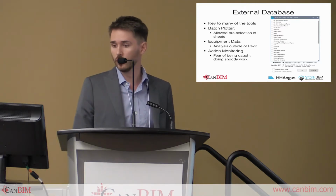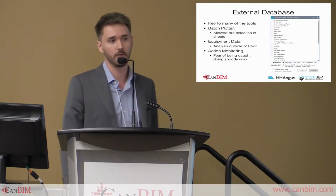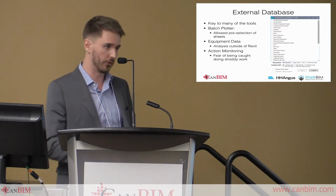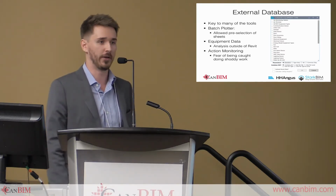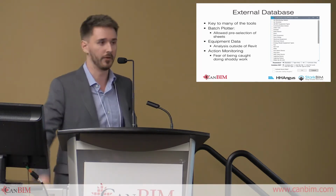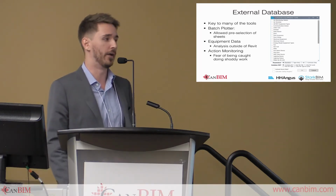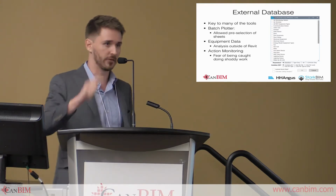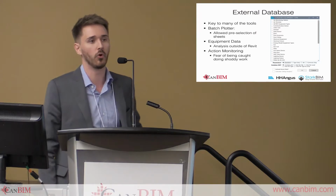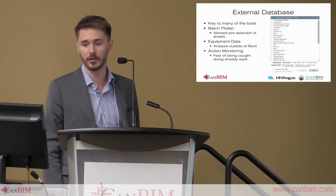This also allowed us to do a lot of analysis outside of Revit. We were able to export equipment data. We didn't store the data itself in the database, but we used the database to store all the types of equipment that you can see here, and it allowed users to quickly select the types of data they wanted exported, and it would export everything from the whole model into Excel very easily.